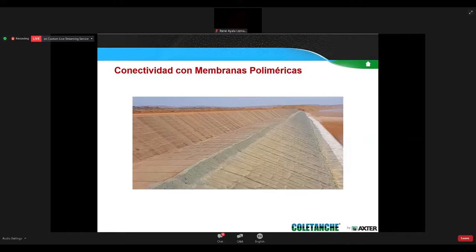Another important feature is that it is possible to put together a polymeric membrane with Coletanche. This joint uses different chemical products that we develop to guarantee optimal adherence. The joint should always be done on a horizontal surface, and it should be placed directly and with force on the floor to avoid any expansion because of thermal changes.